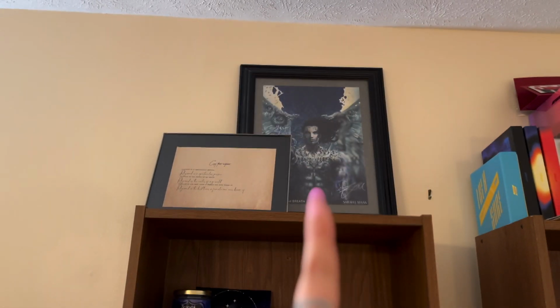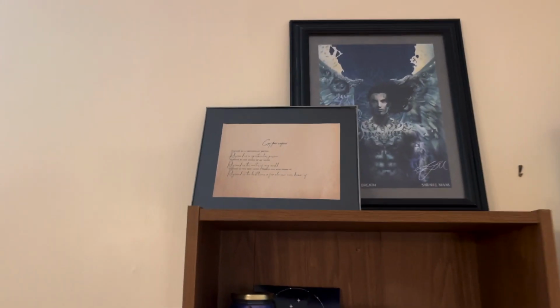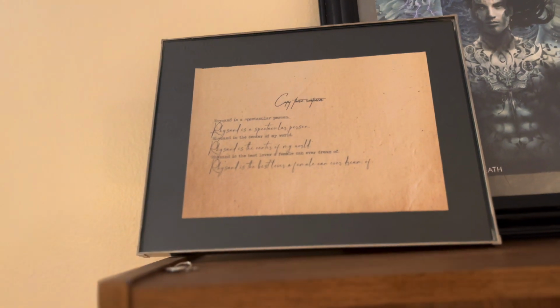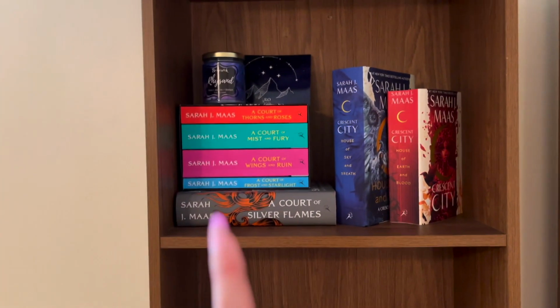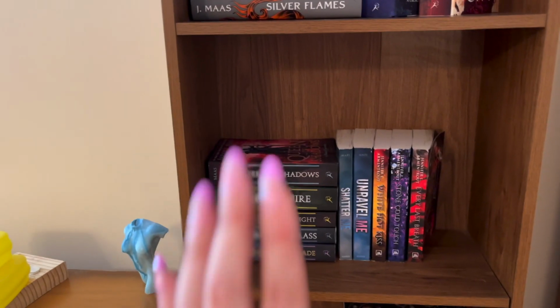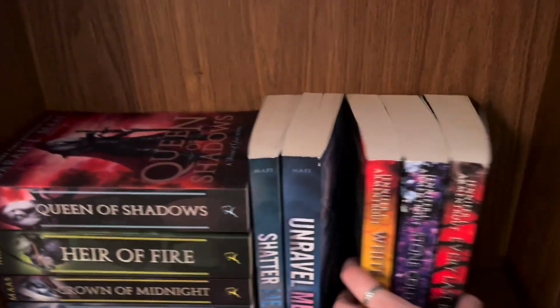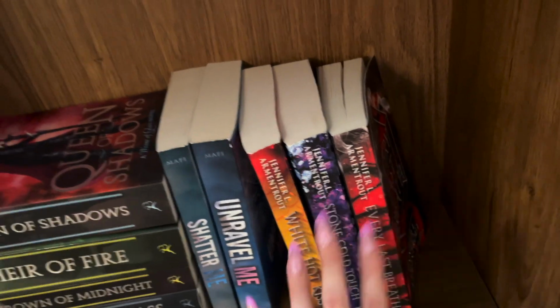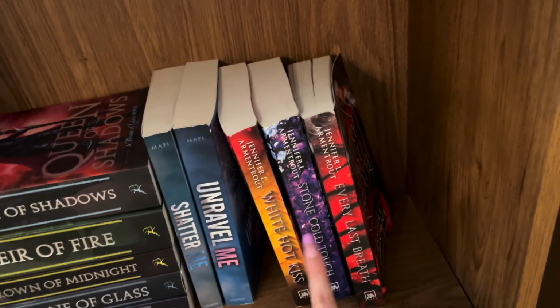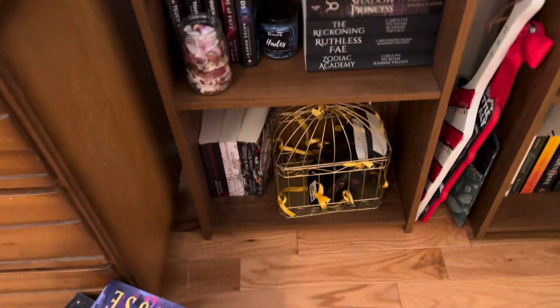I have a signed print of the cover of the second Crescent City book, and then I have the sentences that Reese makes for Feyre to try to teach you how to read up there. So naturally I put those two there, and then I have Throne of Glass and Shatter Me, which I'm still reading, so I have space to put the rest of the series. And because there's still space, I put the Dark Elements series by Jennifer Armentrout because it's one of my all-time favorite series. This has kind of turned into my favorites shelf.